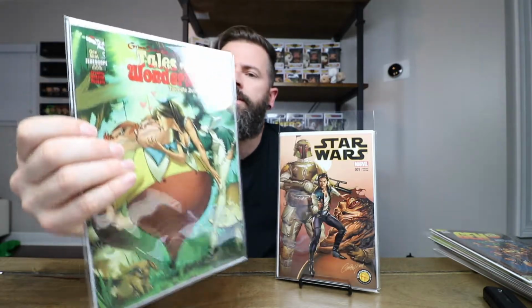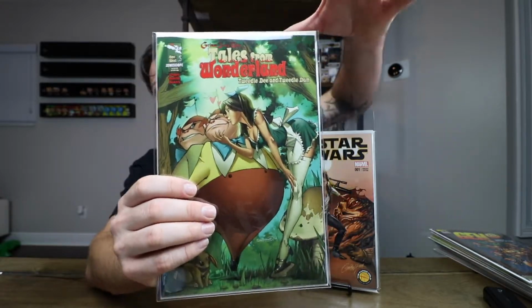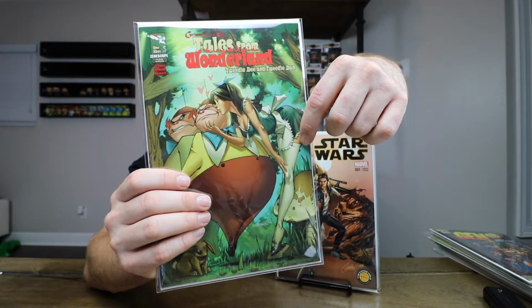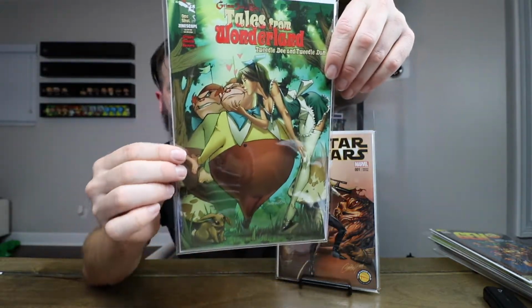Also, another thing about this book, this is the Chase variant. I don't know if that has any significance as far as value or whatnot, but on the standard cover A, the, I think, what is this, Alice, whatever she is, the maid, is wearing a blue dress, and then on this one she's wearing the black dress. So if you guys know, leave me a comment so I can know too.